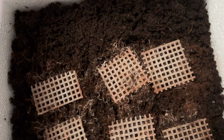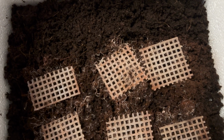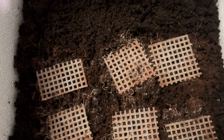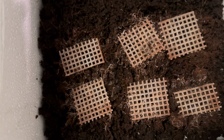I'm using a cocoa core. But yeah, just try and make sure it's like an organic substrate. I've seen people use potting mix, and I just feed them once a day with old fish flakes. These are just some regular fish flakes, and I just put a bunch on top, and that just keeps them going, keeps them breeding.